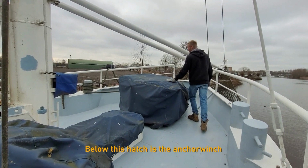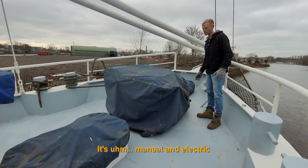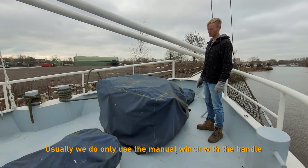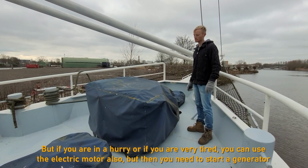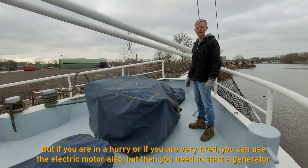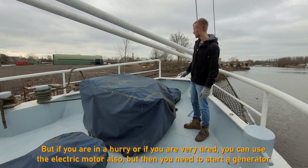Below this hatch is the anchor winch. It's manual and electric. Usually we only use the manual winch with the handle, but if you are in a hurry or if you are very tired, you can use the electric motor also, but then you need to start the generator.